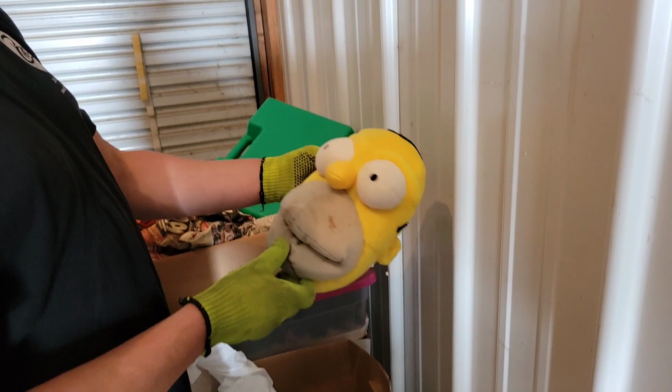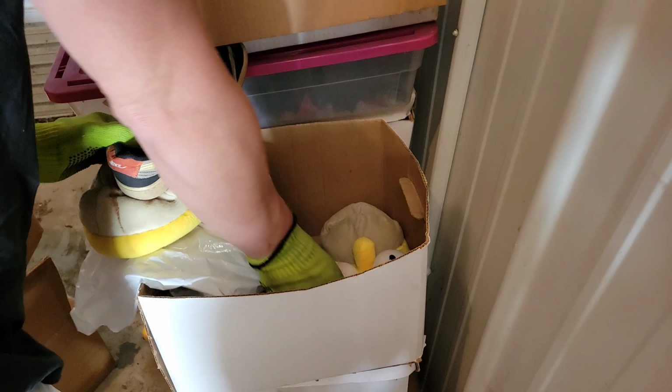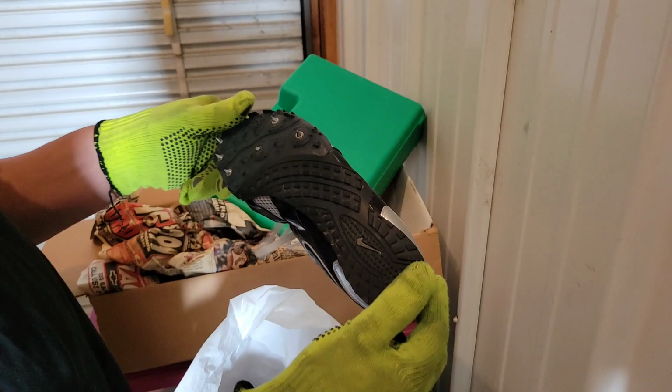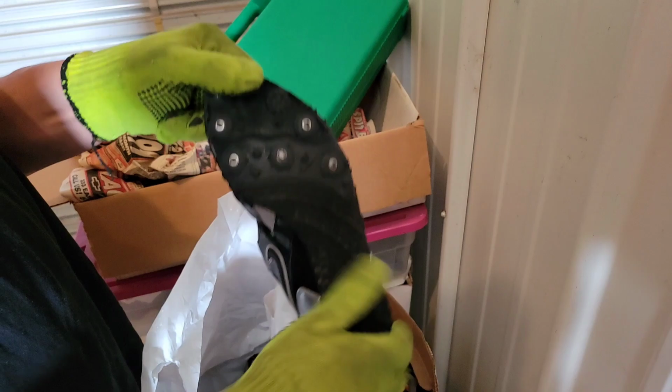I love y'all. So we got Homer here. Oh, dude. I don't know. Try to make a Homer voice. What else we got here? There's plastic sheets. We got both Homer feet. Not my size, though.